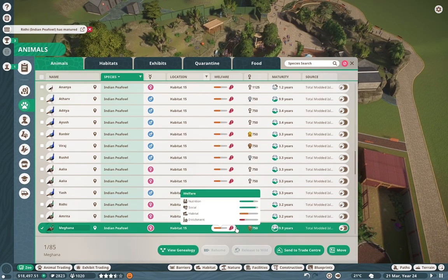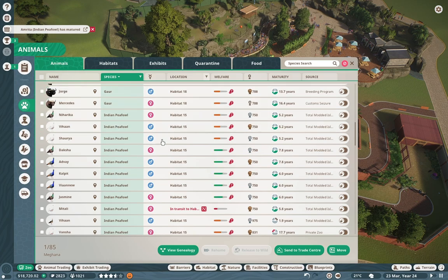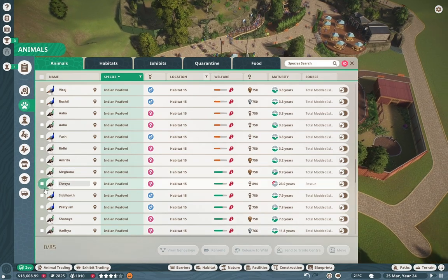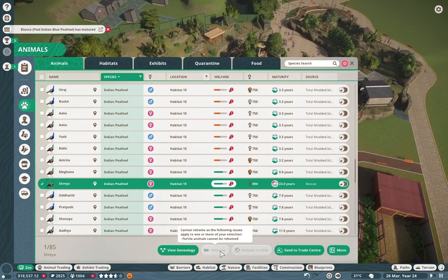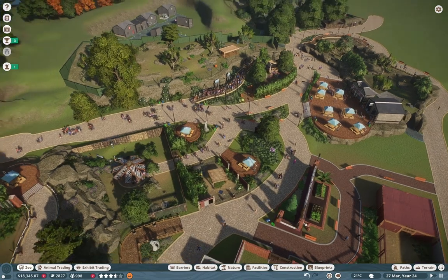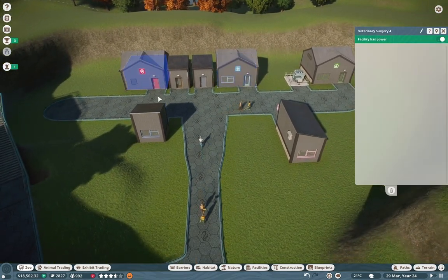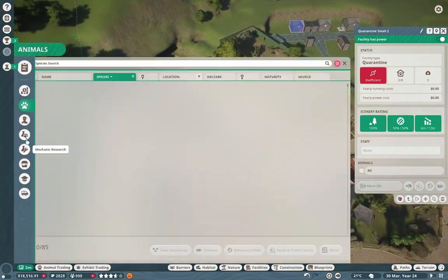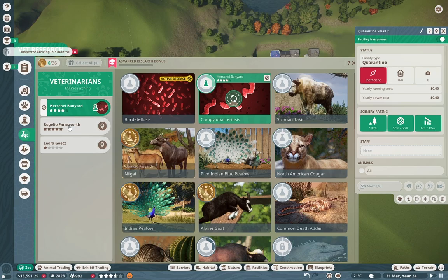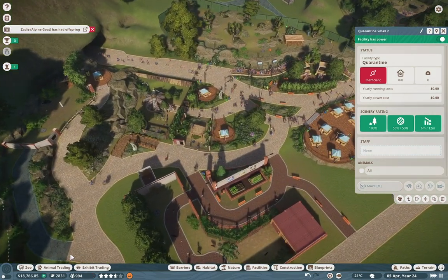These guys all need to be treated because they're all dying. Oh my god. Okay. This is great. I don't know what I can do for these guys. Oh, I can't even rehome you. Guys, I don't know what to do. Do I have a quarantine set up? Yeah, I do. Okay, I'll tell you what. We'll use all of our vet research, go full speed ahead on Camproiditis or whatever. And we could just get that all set up.